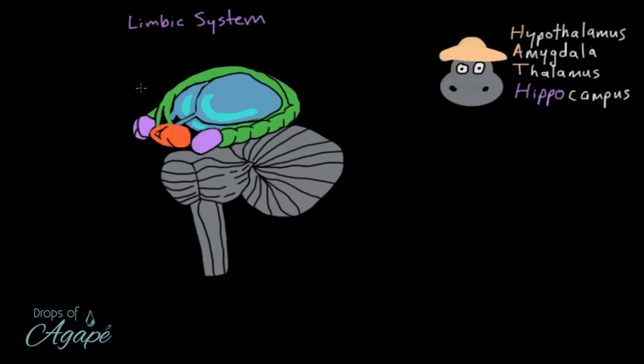To orient you to this diagram, this is what you would see if you pulled off the top of your brain, which is called the cortex, and it's facing in this direction. In other words, while this is not anatomically correct, let's say your eyes are here, your nose is here, and your mouth is here. Again, this is not anatomically correct, but this, as you can see, is the front and this is the back. This blue part here is called your thalamus.